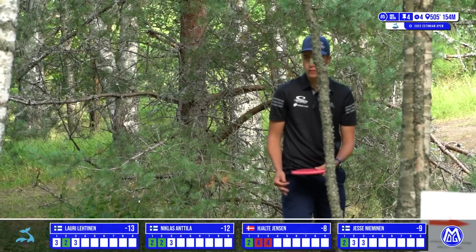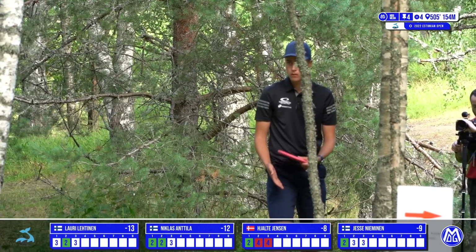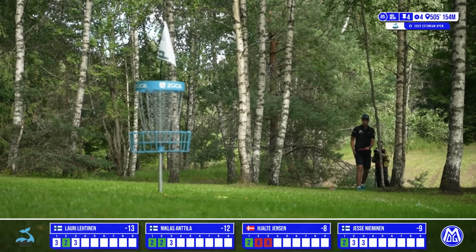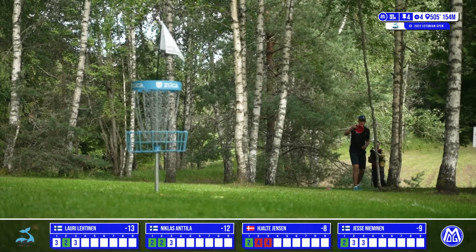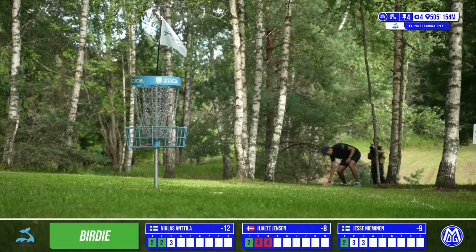That force field's still in play. Telling you, man, I said it was an easy par 4. He was like, ha, ha, ha, watch me. Third easiest hole of the day statistically. We'll see if Lauri can capitalize on that here. Here we go. There's one.